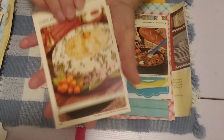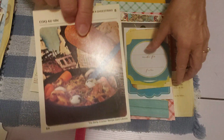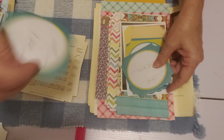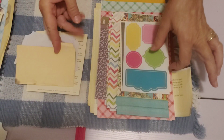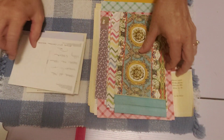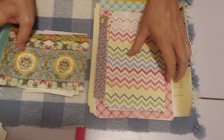There are some of these collection library recipe cards from the 70s. I think they say 1971 on them. Those are really fun to have and work with and use in your crafts and junk journals. These are little made-for stickers. Where is my camera? There it is. I've got a few of those in different colors. She sent me a lot of things so I could share. An index card divider, some label stickers. I've got a pretty picture of a lady, some pretty napkins. And I'm just flipping through this really quick, so hopefully this video is short, but some pretty paper bags.